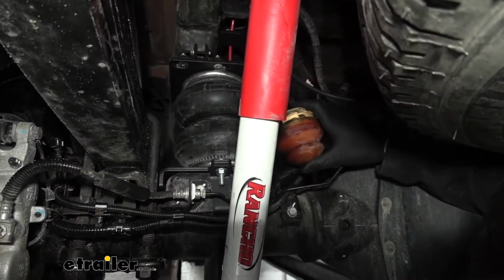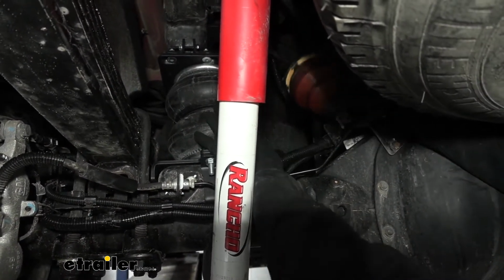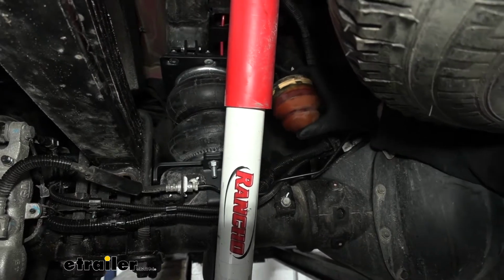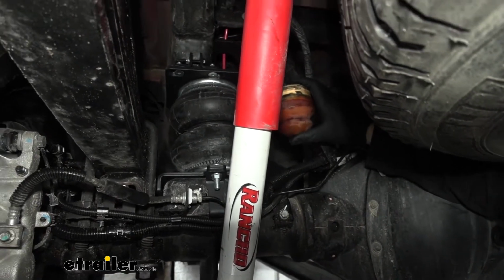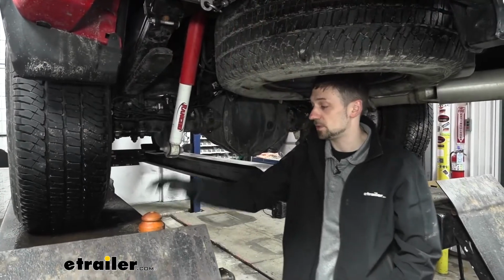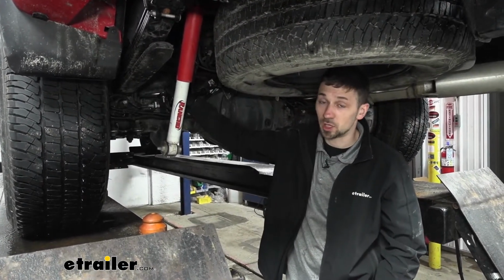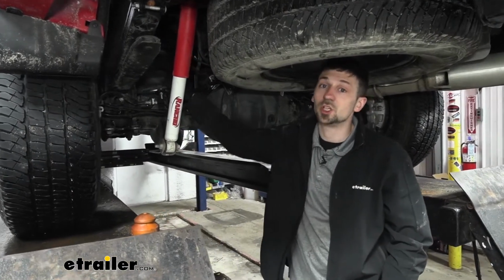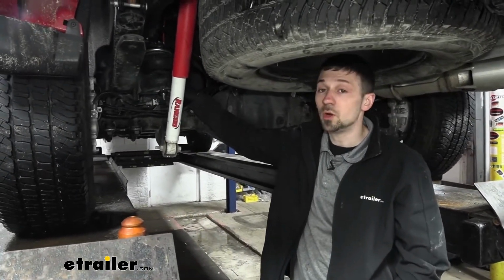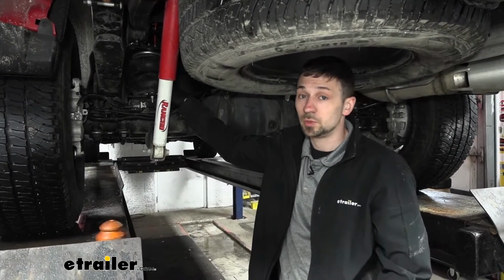So just as a bit of comparison, here we have the factory jounce bumper, and here we have our Firestone Ride-Rite air helper springs installed. And as you can see right away, there's a pretty big difference. So in regards to suspension enhancements, the airbags are definitely going to be the best option for a pickup truck. The reason for this is they're adjustable, meaning that we can always get the perfect level of support and comfort for any particular load we have.